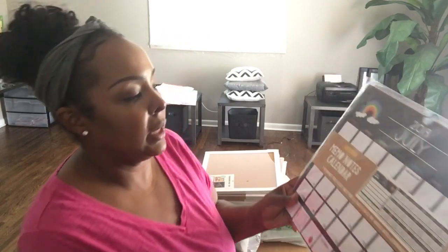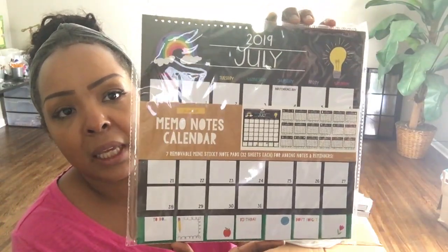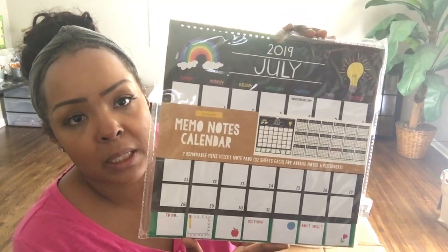I also got a little memo notes calendar, just so we can kind of keep up with the children's activities, what's going on in the classroom, things like that. Now, this one, I'm sorry, was $5. The banner was $3. I don't know if I mentioned that, but it was $3.